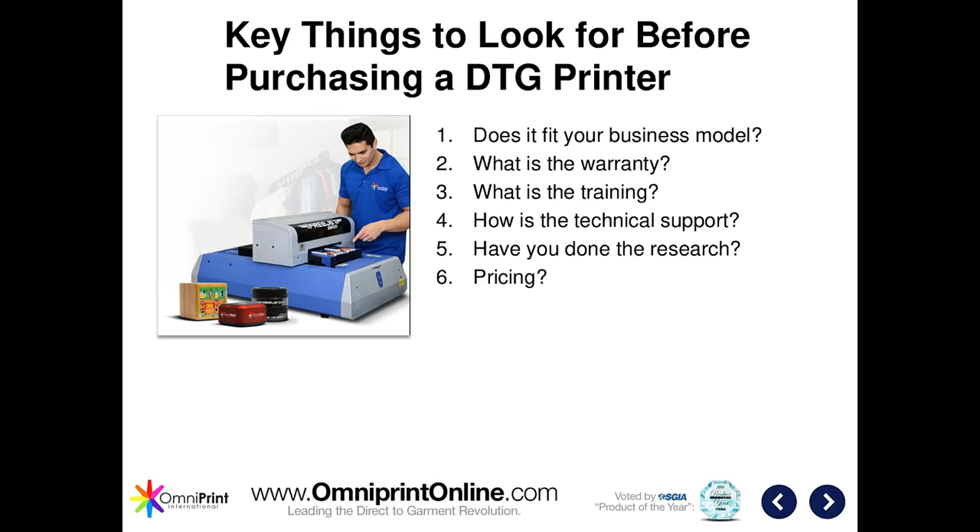Then really quickly, does OmniPrint have any kind of private group set up for your owners to collaborate? We have our OmniPrint International Facebook page, and I'm probably going to be working on putting together our own group of just OmniPrint users. But generally, a lot of our users are in that direct-to-garment owners group. But yes, we are working on that, and we have our Facebook page where a lot of our users go to. Okay, so let me move on here.